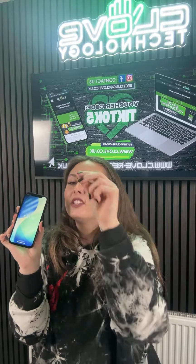Every single product in my basket, if it's labeled as pristine condition, this is the type of condition you're going to get here at Clove, okay? So again, in this one here, iPhone 12, 256 gigabytes, pristine condition, completely unlocked, £206.99. Again, this one is 256 gigabytes, and the other one is 64 gigabytes. Both of them pristine condition, guys, and they also come with a free lightning charging cable as well.